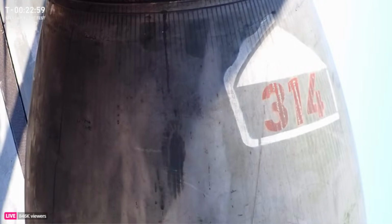So that's what we have planned for today's flight test. And so far, everything is on track as we continue to count down. We're now within 23 minutes of launch. We're at 22 minutes and 52 seconds. Everything continues to look good. Still a little breezy, but that's okay for us.